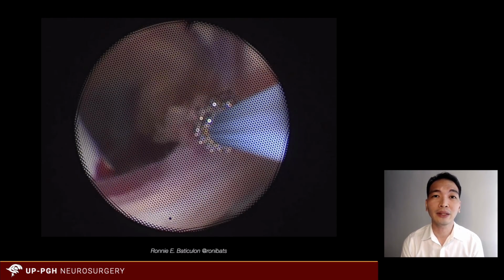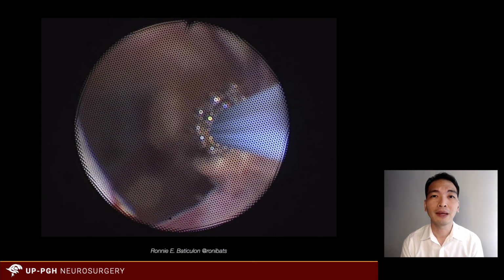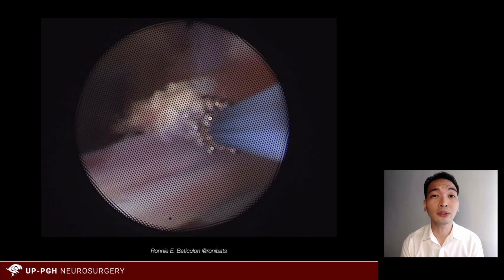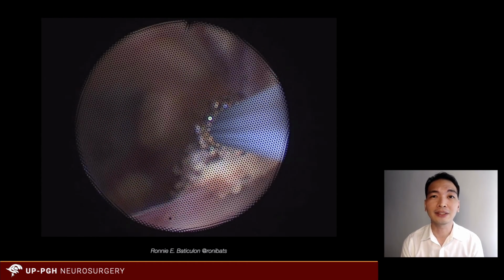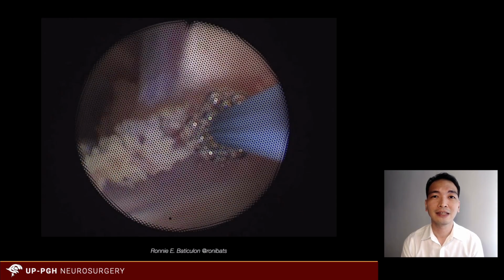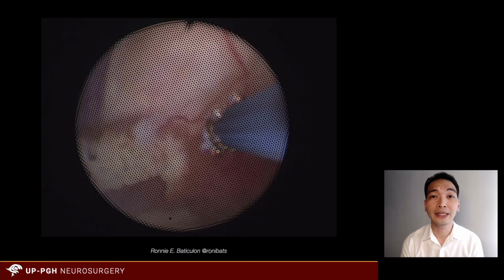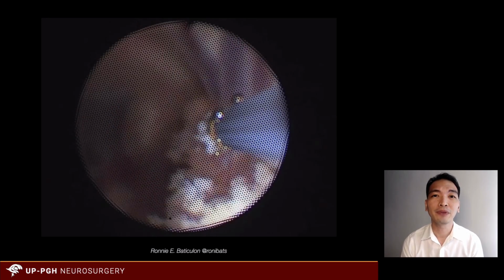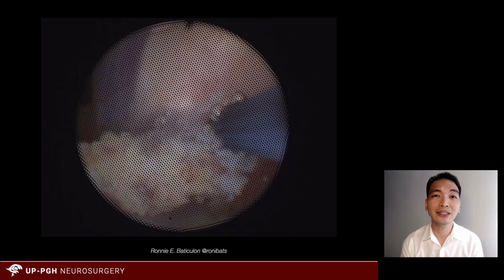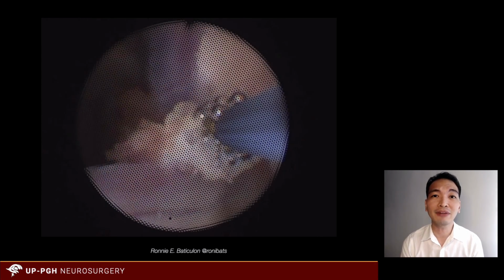You can see I start with the choroid plexus on the right side, beginning at the foramen of Monroe. I make sure that I don't coagulate the ependyma and the surrounding veins within the ventricles. I follow a logical order from the foramen, going to the atrium, and then, as I've said, navigating to the temporal horn. You can see that the choroid plexus changes in color from red-orange to pale yellow after it's been successfully coagulated.